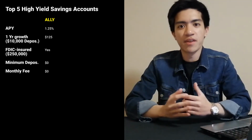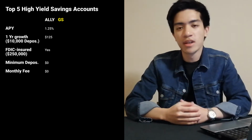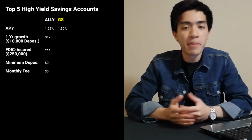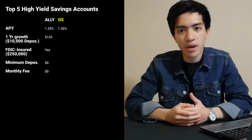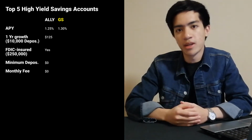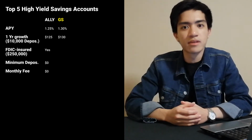The second high yield savings account is Goldman Sachs, a multinational bank that offers commercial financial services. The high yield savings account has a 1.3% APY across all balance tiers. So that means it doesn't matter how much money you have in the account, you're still going to get 1.3% no matter what. A $10,000 deposit without any additional deposits throughout the year will net you about $130 in profit.